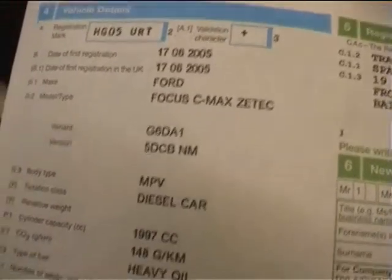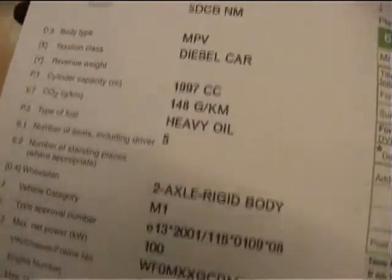Okay, welcome to the document section then for the Ford C-Max, Focus C-Max. Right, HG07URT, showing four keepers in total. It's a Ford Focus C-Max ZTEC, and it's 148 grams per kilometre, so relatively inexpensive road fund license. The last service was done at 71,192 miles at £162.50, and that's stamped in the book there.